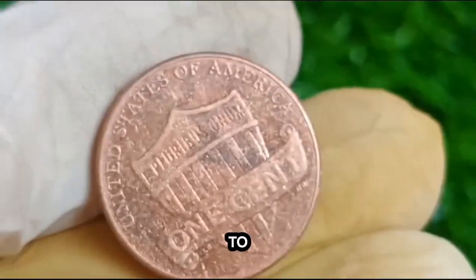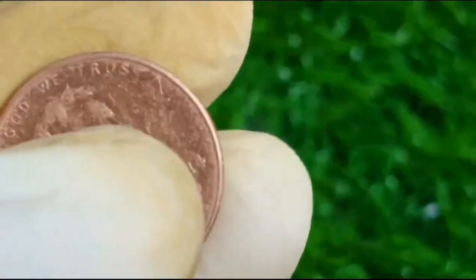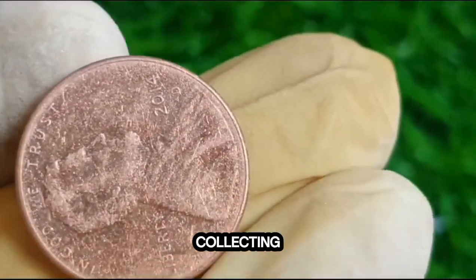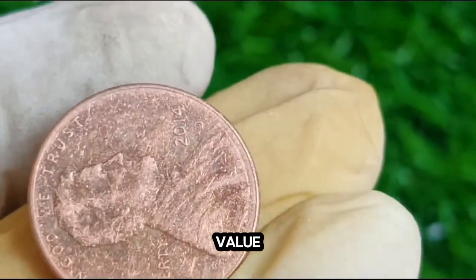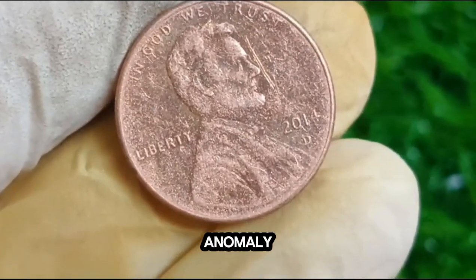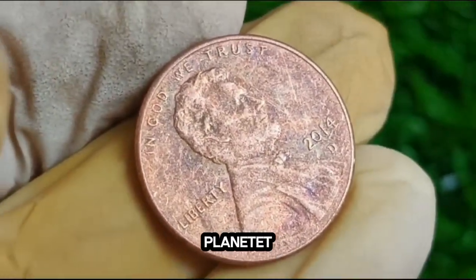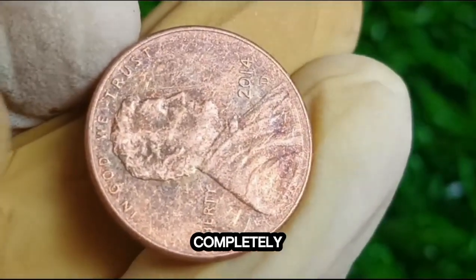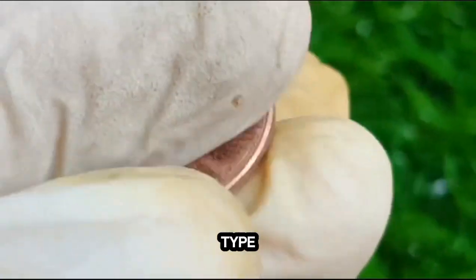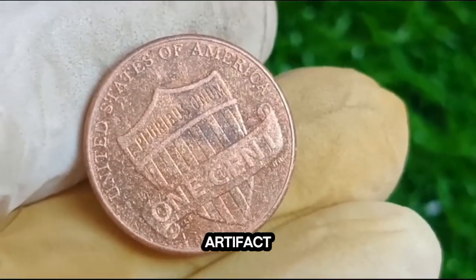It all comes down to errors and rarity. Error coins are a numismatist's dream. These are coins that were minted with mistakes, and in the world of coin collecting, the rarer the error, the higher the value. The 2014 1-cent coin we're talking about is a minting anomaly. Experts believe that this particular coin was struck on the wrong planchet, a blank disc intended for a completely different coin, like a dime or even a foreign currency. This type of minting mistake is exceedingly rare and turns a common coin into a priceless artifact.